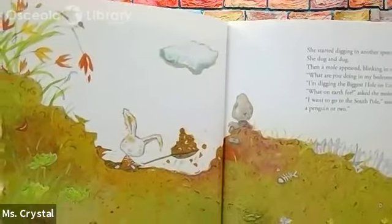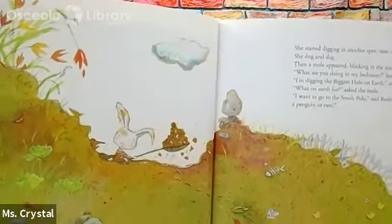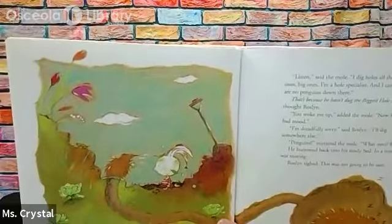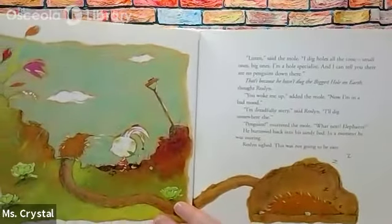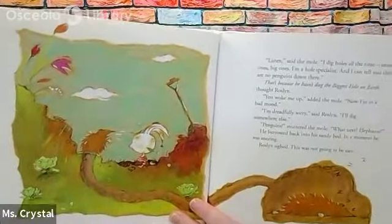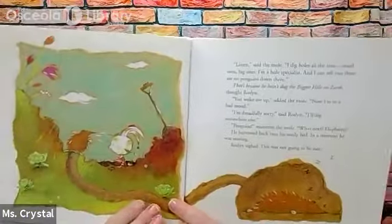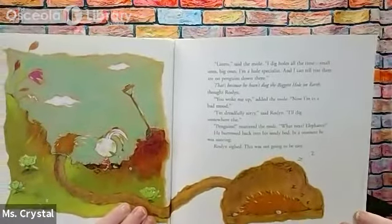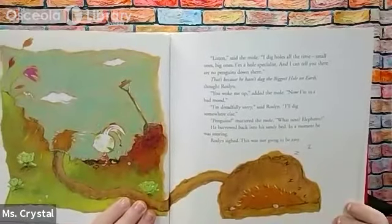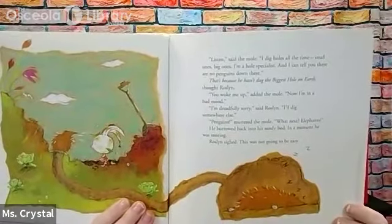"But what on earth for?" asked the mole. "I want to go to the South Pole because I want to meet a penguin," said Roslyn. Do you think she's ever going to meet a penguin? I'm not so sure. "Oh, now you've got to listen," said the mole. "I dig holes all the time, small ones, big ones. I'm a hole specialist, and I can tell you there are no penguins down here."